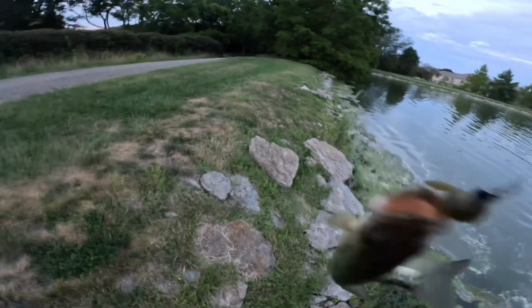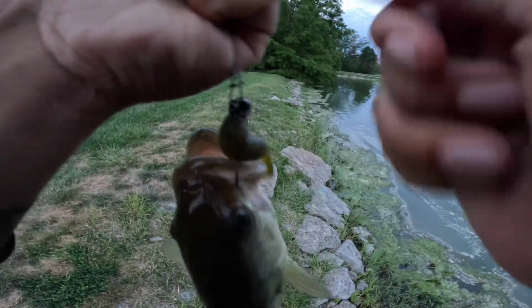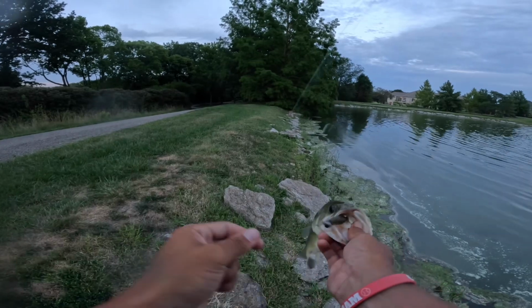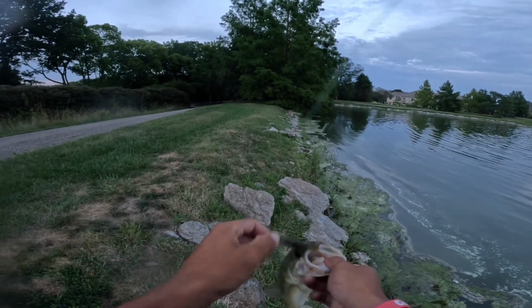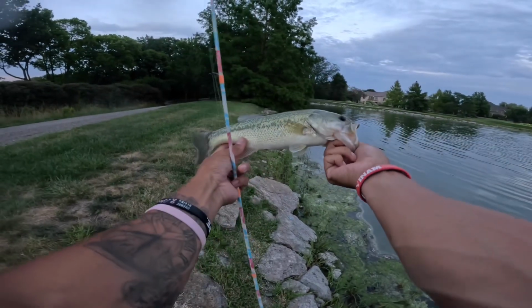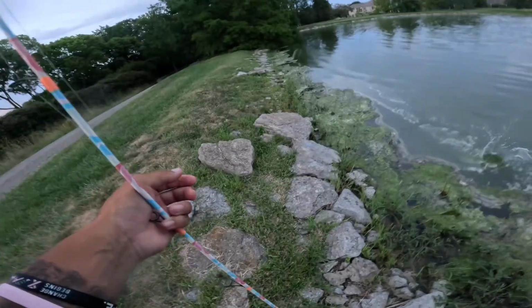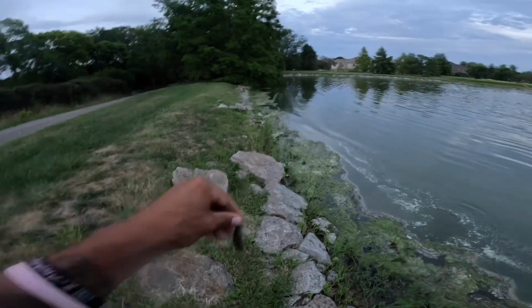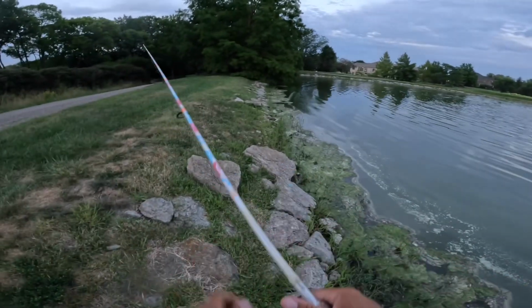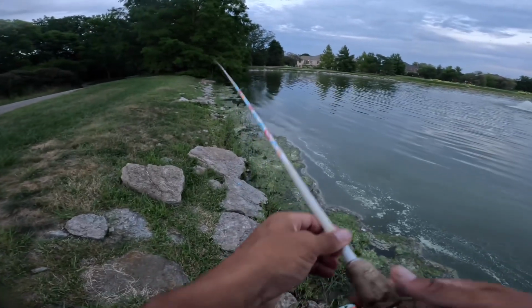There we go. Oh. Boom. You see it. Came right out. Yamatanuki. That's another long one, 1.5 right there. Maybe a 15.5.